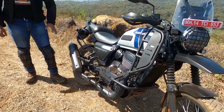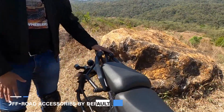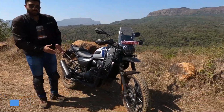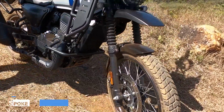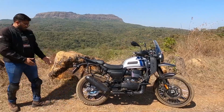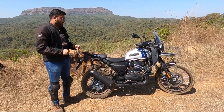So that is a nice advantage, and you definitely have all the off-road accessories. You can mount the jerry cans, and you have the luggage rack here where you can mount utility boxes. So all that is in its place. This has long travel suspension on the front and the rear. It comes with a 21 inch wheel in the front. Again, it's spoked for better off-roadability and better control. At the rear, it gets a 17 inch wheel, again with MRF rubber. This is a wider section tire, 130/80. Knobby tires get good grip, especially in places like this where there's a lot of gravel and you need to have proper control of the bike.